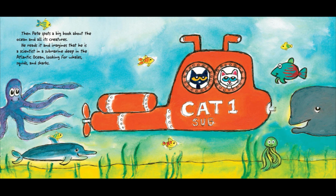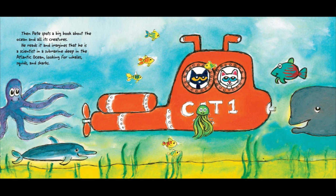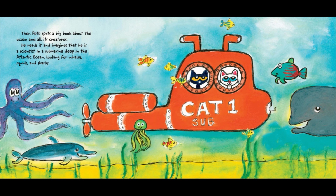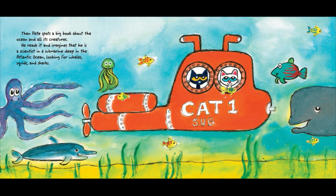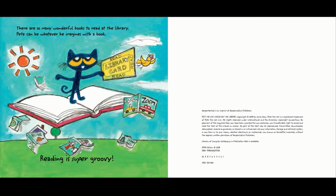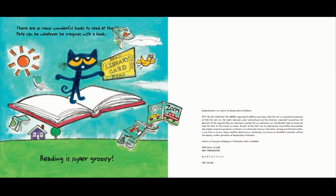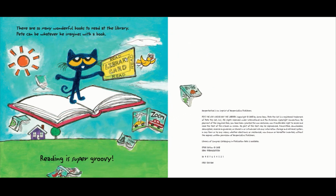Then Pete spots a big book about the ocean and all its creatures. He reads it and imagines that he is a scientist in a submarine deep in the Atlantic Ocean looking for whales, squids, and sharks. There are so many wonderful books to read at the library. Pete can be whatever he imagines with a book. Reading is super groovy.